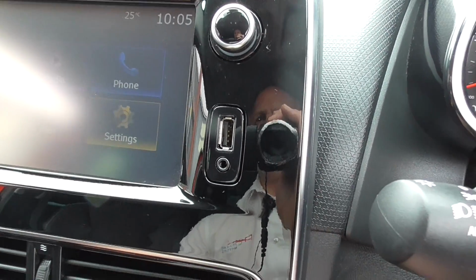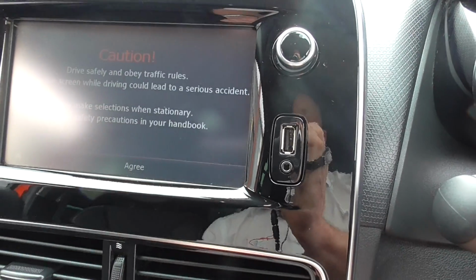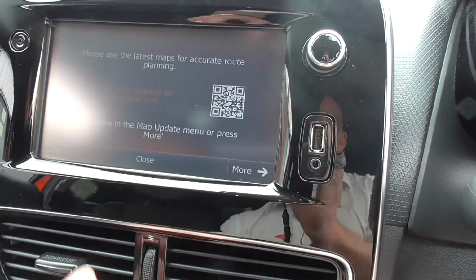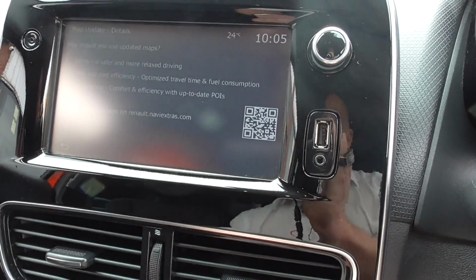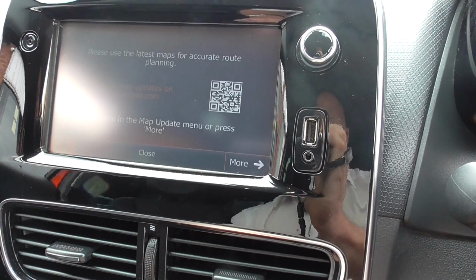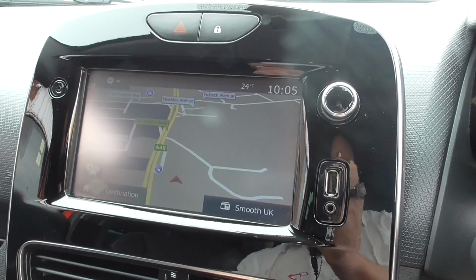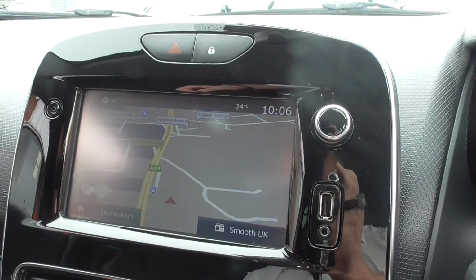Auxiliary and USB there. And then we have the touchscreen sat nav, and agree to the terms. So we can update it later. I'll do that later, shall we? There you go. And then you've got the Garmin style sat-nav screen, very, very nice detailing on there.